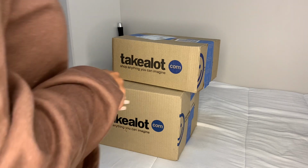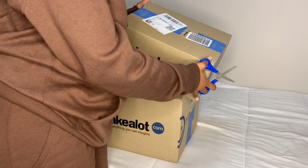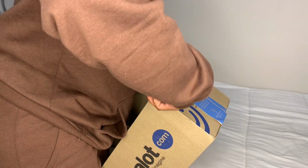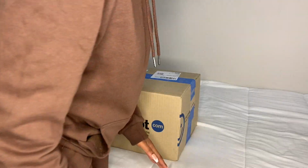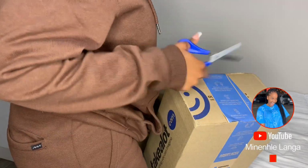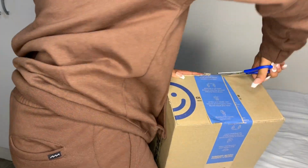So I just came back from the mall to get a few things, as you guys saw, and we are going to unbox these beautiful boxes together. Wow. Oh my god, I'm not in the mood. I ordered a few things from Takealot, and this is my hair.